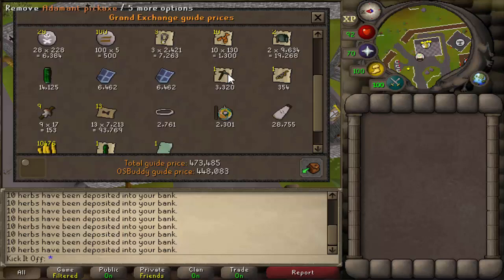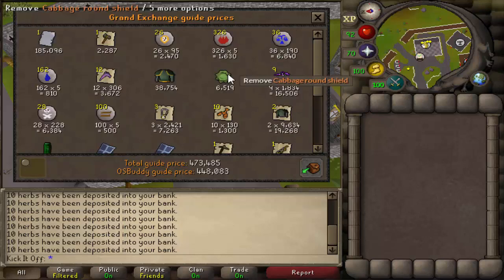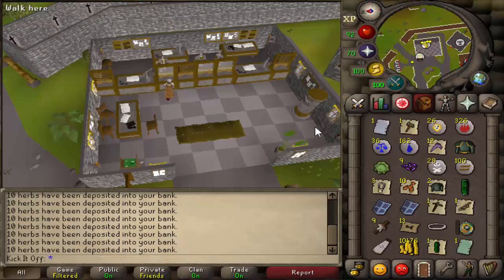But yeah, some of those rare items are worth nothing really, but still good to get them because, you know, maybe one day hopefully I will have all the items, but yeah, not too bad. So final price check coming up.